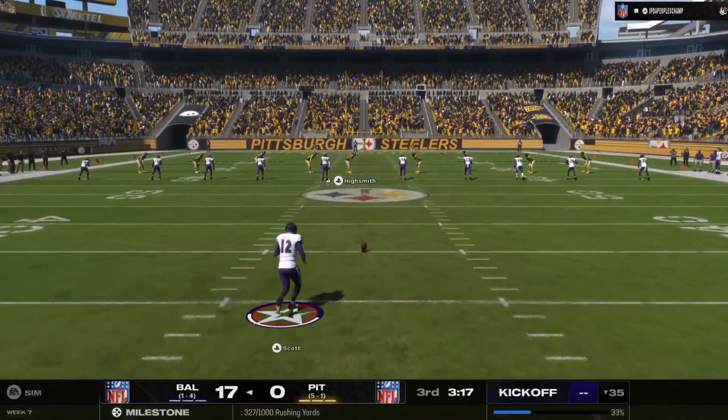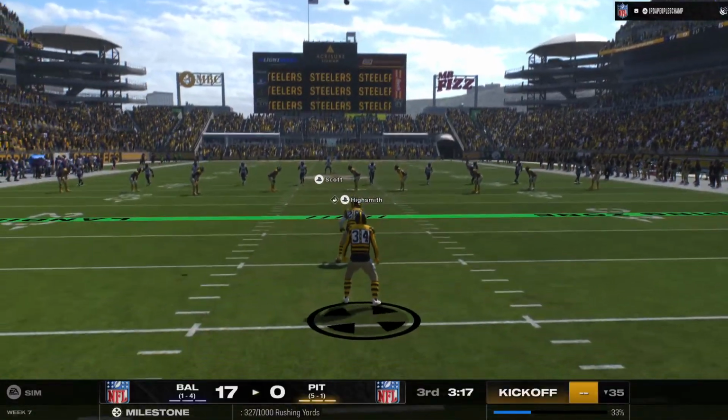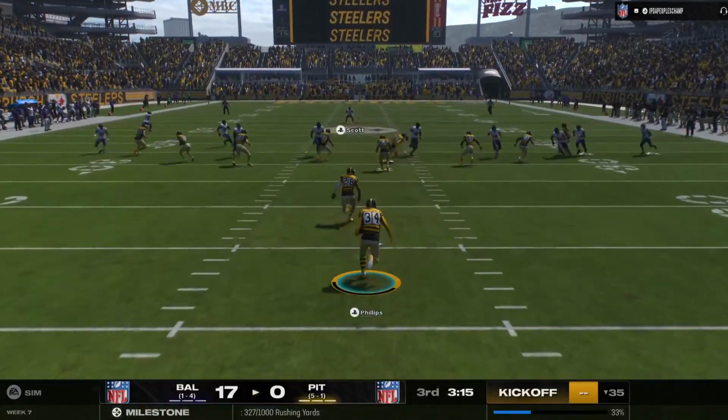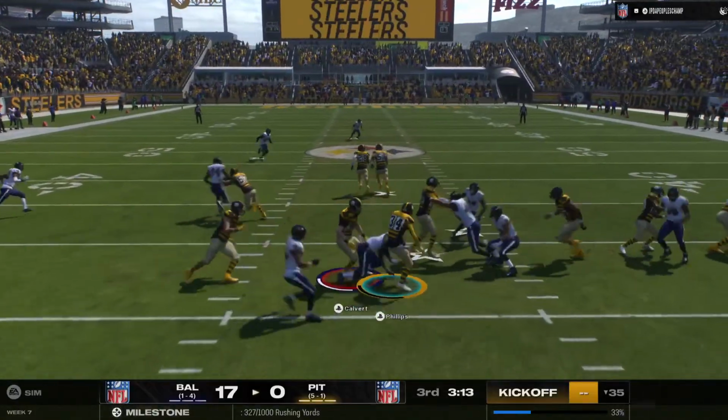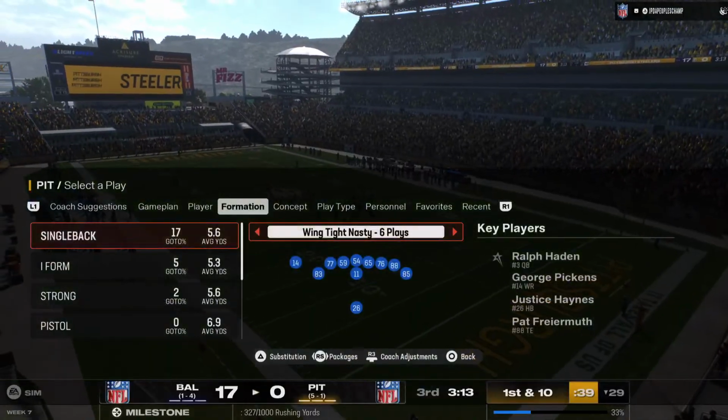Both teams ready to go once more as the kick's away. This one taken at the 7. And they'll bring him down just shy of the 30-yard line.